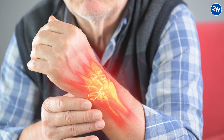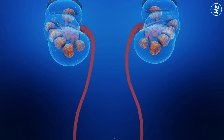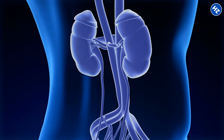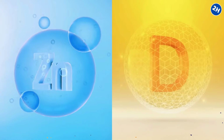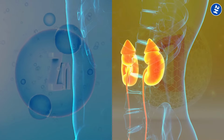Zinc also has this awesome anti-inflammatory power. So if your kidneys are inflamed and irritated, zinc steps in to calm things down. By reducing inflammation, it helps your kidneys function better and heal any damage that's been done. And here's a fun fact: zinc works closely with vitamin D, which we already know is great for kidney health. Together they form a dynamic duo, supporting each other in their efforts to keep your kidneys happy and healthy.